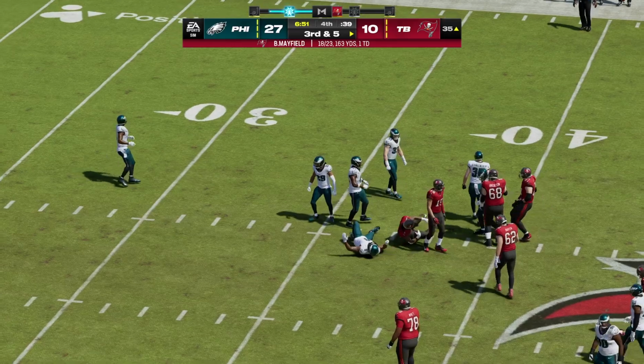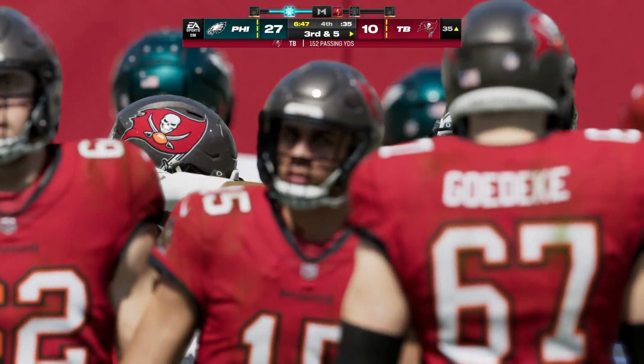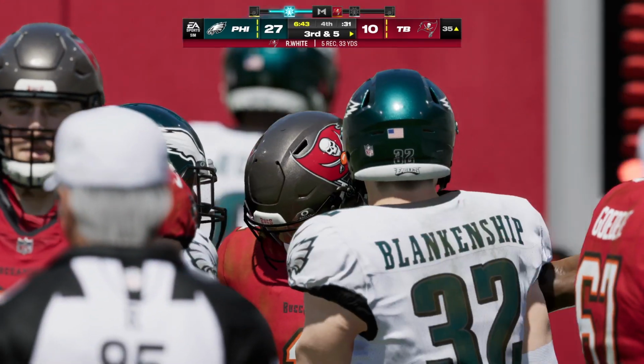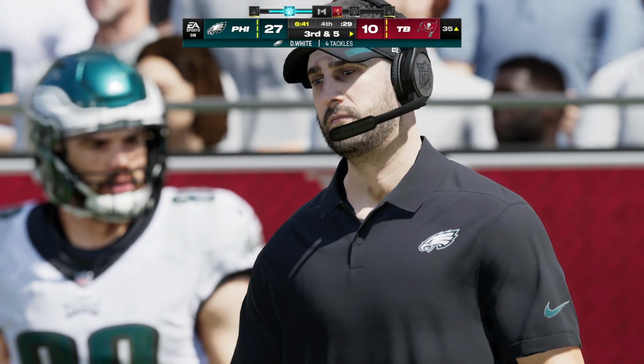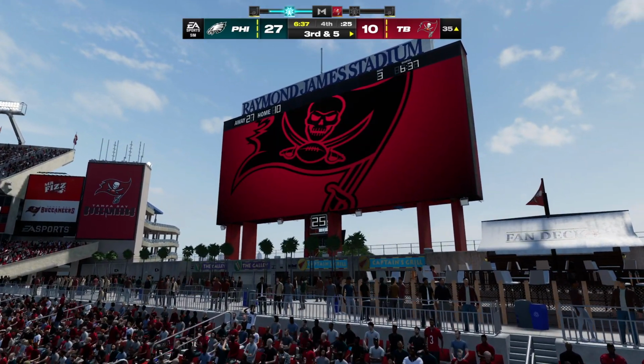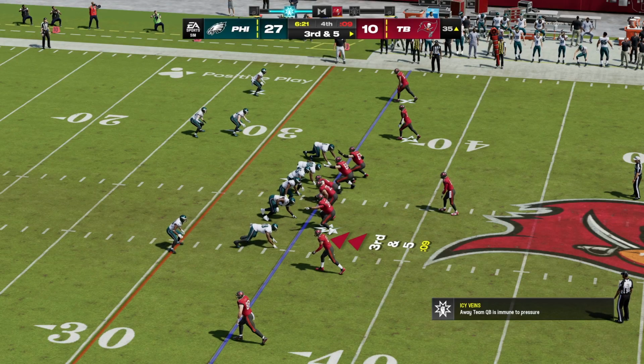And he gets this to the 35. Good for a gain of 5. And we see another pitch and catch there to the running back. This position just continues to evolve. They become just as critical to the passing attack as a lot of receivers, tight ends, because their ability to make people miss in the open field can really generate big plays for an offense.